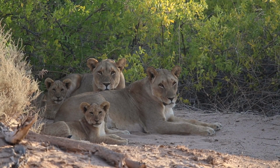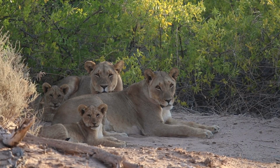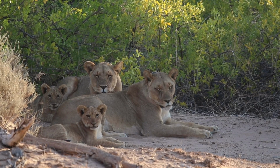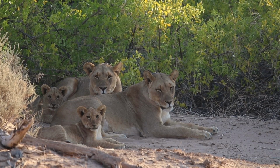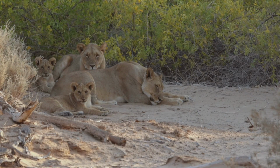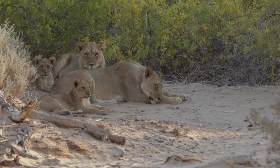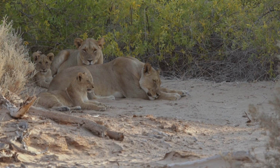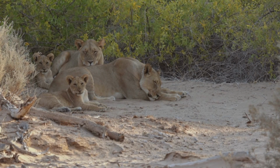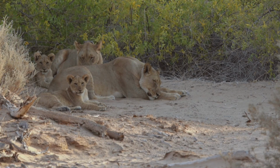But we have used our knowledge and skills to maneuver the area, and we have come across the two females with the cubs. They seem to be in good physical condition as well. Looks like they must have had something to eat a couple of days ago. The cubs are roughly 6 months old.